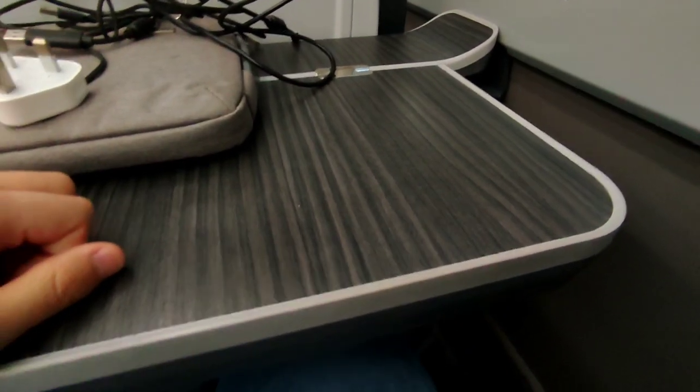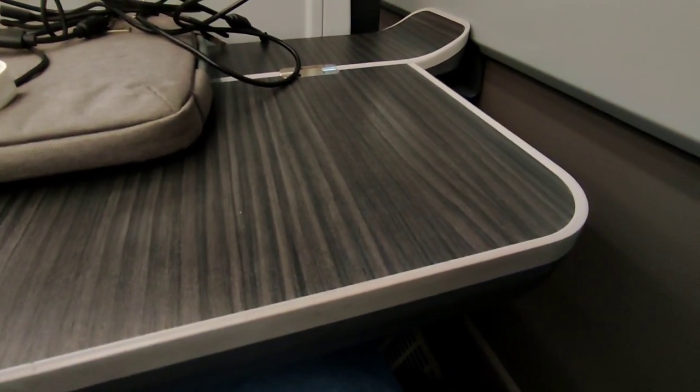Before we depart King's Cross, let's have a quick seat tour. You can find this stylish wooden table in front of you to do some work on or eat at. Down to the left, you can find a button to recline the seat. Padded armrests can be found either side of you. As you can see, legroom is superb for today.